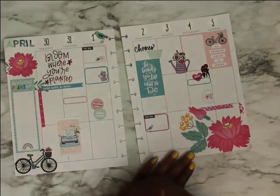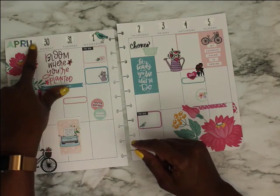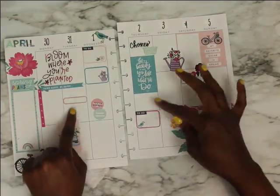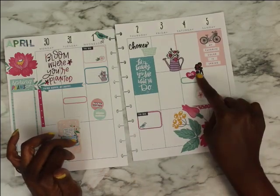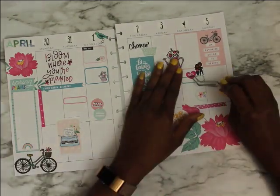Okay guys, that is the spread for this week. I just kind of took some letters and put my April on there, put a couple of boxes for things that I have to do, the few little meetings that I have for work this week, and this little sticker because me and hubby are going to have an in-house date night on Saturday since we can't go out.